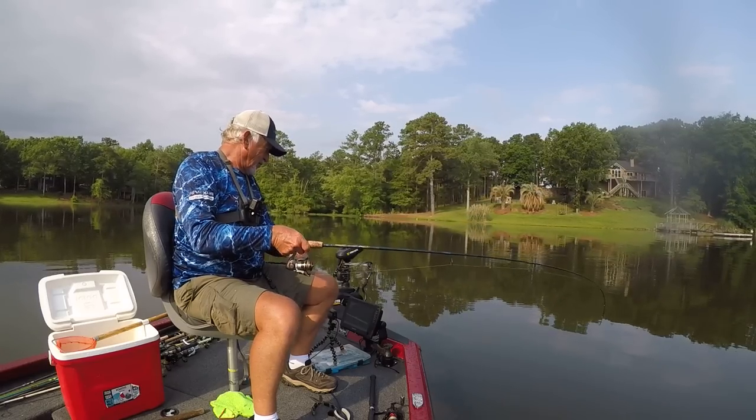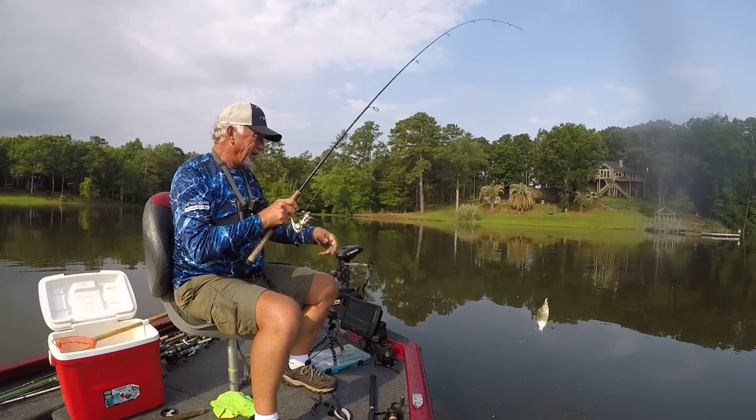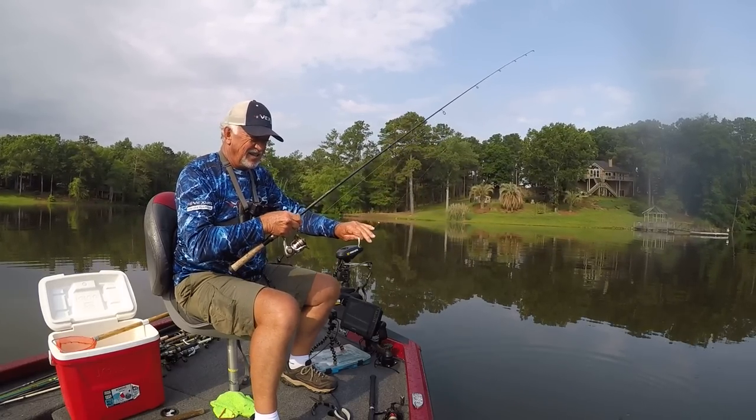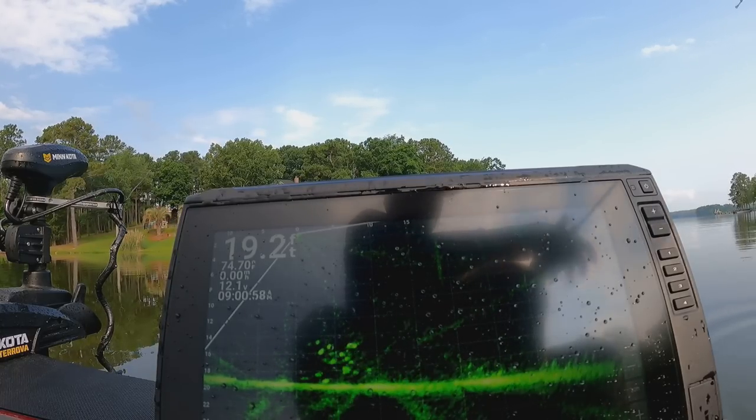There he is. Boy, you go to reeling that up, he takes it. But that ain't a big one, that's a little one. Just got to cull him. They all up under this boat.